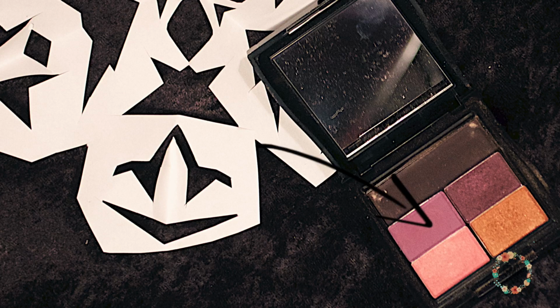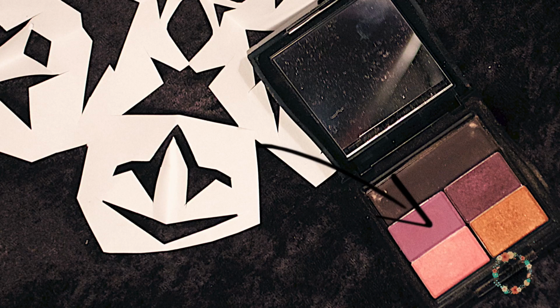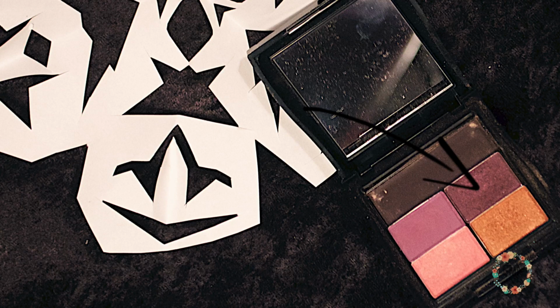I'm taking the color Iris, and I am putting that all over the lid of my eye. And then I am taking Amber Blaze, and I'm putting that in the crease. I'm going back to the color Iris, and I'm using my finger to get more pigment, and I am putting that right over top of where Iris was before to give it more color for this look. And then I am taking the color Sweet Plum, and I am putting that in the crease over top of Amber Blaze.